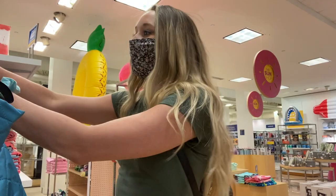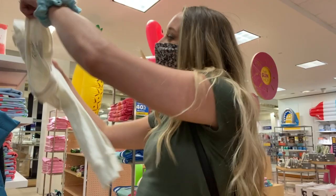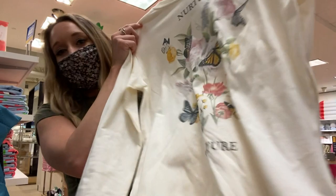And then I'm gonna get this Ocean and Coast lightweight sweater. I love the scoop neck in this sweater, so this is gonna be really fun to wear. And finally, just to show my love for nature, I'm gonna get this long sleeve nature shirt. It's like a cream color and it has all these really pretty butterflies on it. So super excited with my Belk haul.